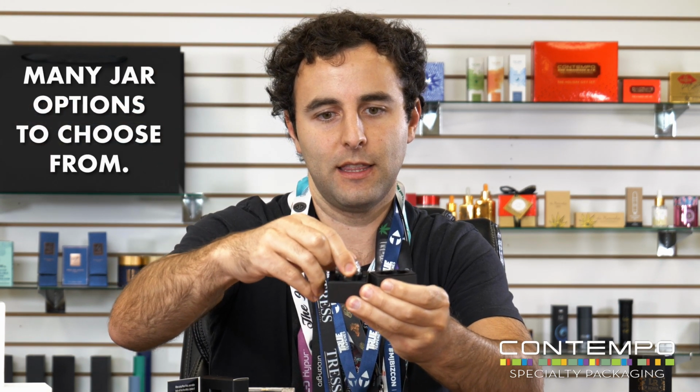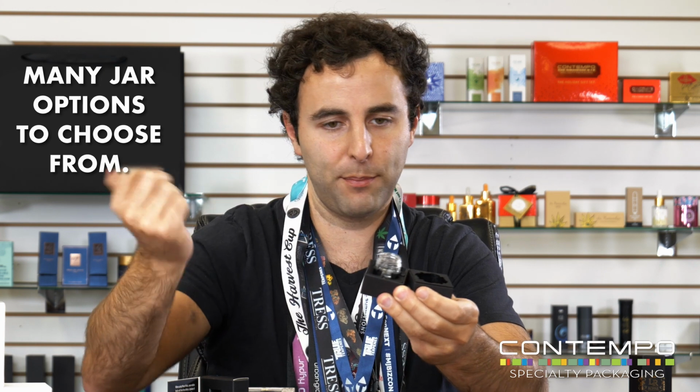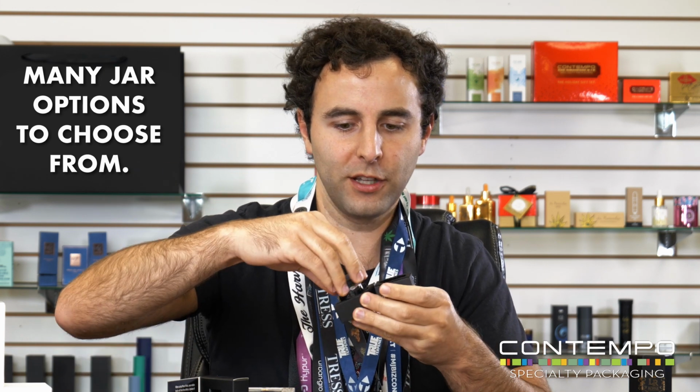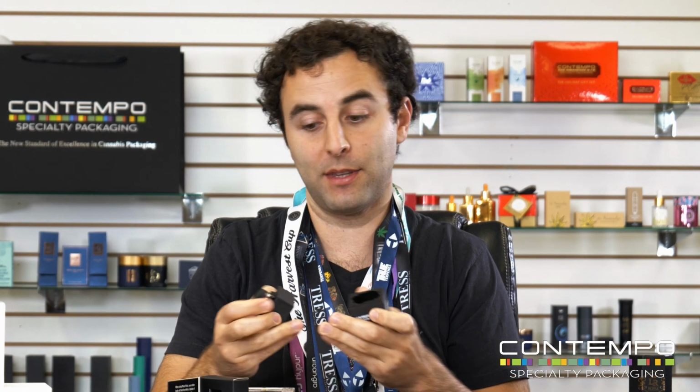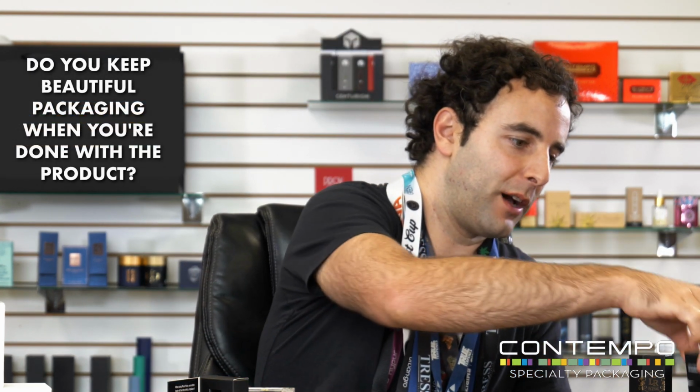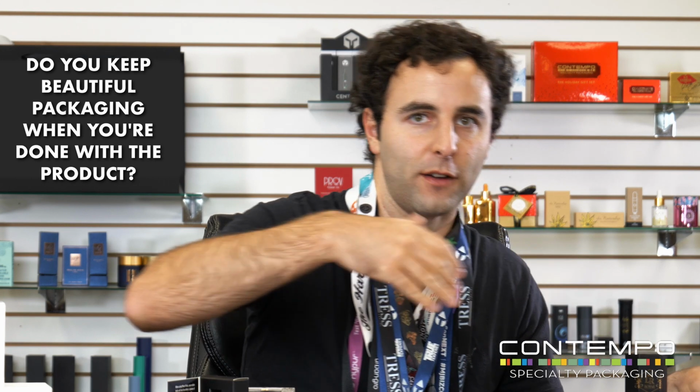And this is adhered to the Shape Lock box. So just a really cool presentation. This is the kind of thing that's definitely a showpiece that people keep around. And that's something that I've talked about for years, but I'll talk about it now, is this idea that packaging, if you have beautiful packaging that's different, it serves as a billboard.